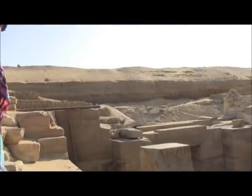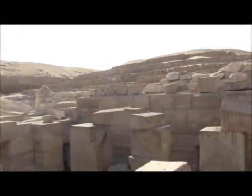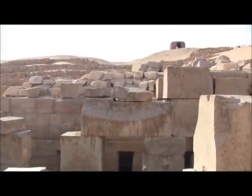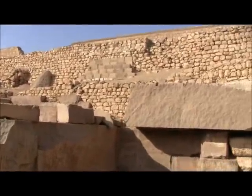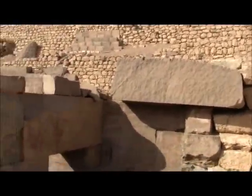Okay, but some of these blocks are 100 tons. 100 tons is a good estimate of the size. Yes, 200 tons. Okay. 200 tons here. Look at this major block right over here. Yeah. Looks like part of the ceiling. Part of the ceiling, right there, the ceiling of the temple.